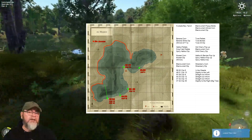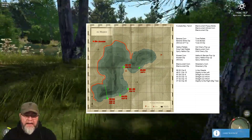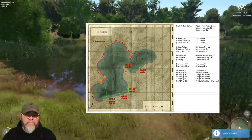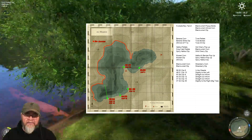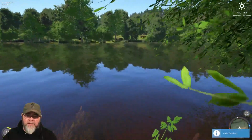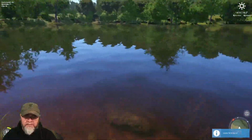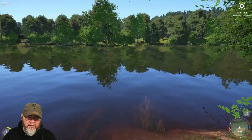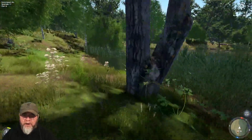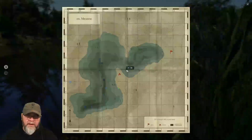Again, not the easiest place to fish. It's a beautiful lake, really, really well designed. Now, I want to show you one spot, and this was a particular one I found. It's kind of sad that most of the carp spots seem to be just fishing in the margins. There is a spot, and I'm not in the right bit. There is a spot, I'll just show you on the map.